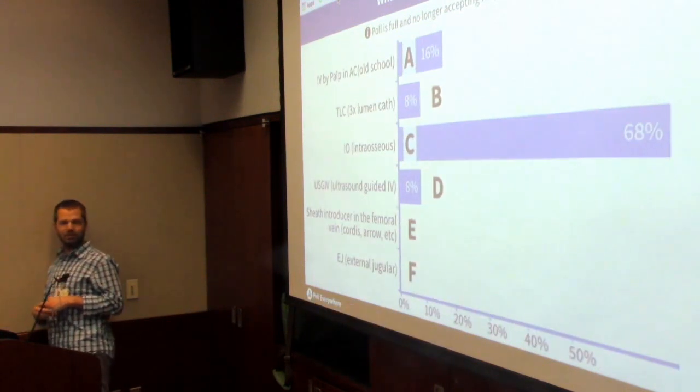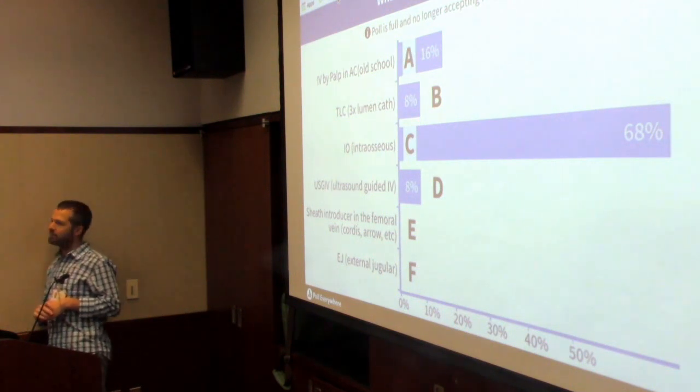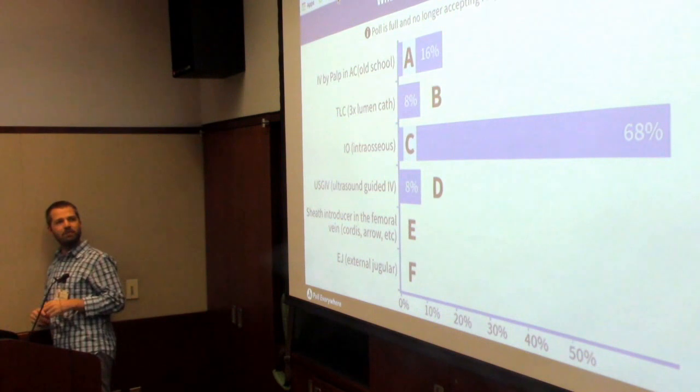So what's the correct answer for this scenario? Does it matter if it's an IV? Does it matter if it's sono-guided or regular? Does it matter if it's a sheath in his neck for all I care? No. It's literally whatever you can get in first. And a lot of people put IO.